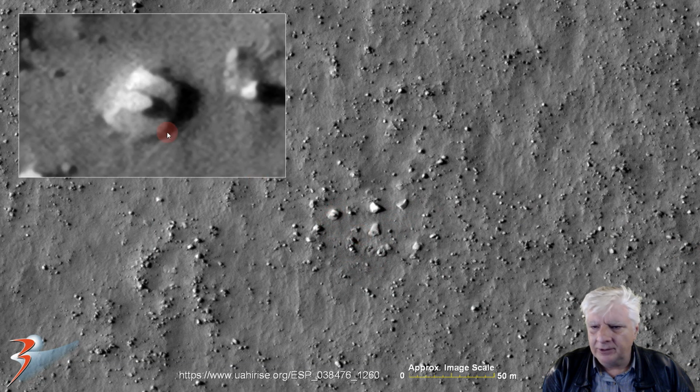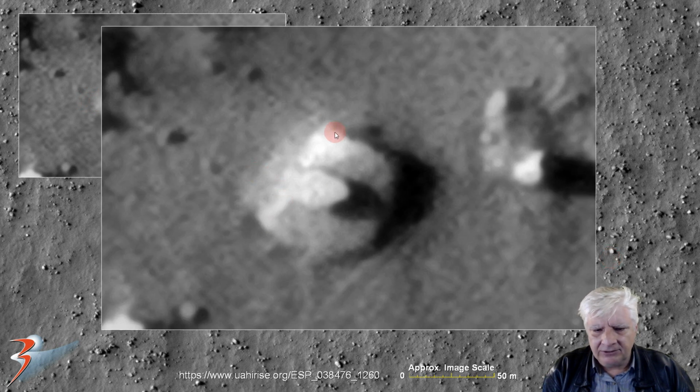This piece is about 12 meters by 12 meters in size. Also has straight edges and a right angle to it. And it's got this oblong piece on the top very close to its center as well.